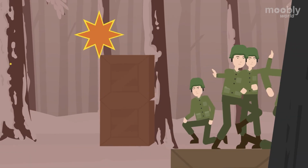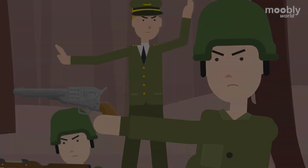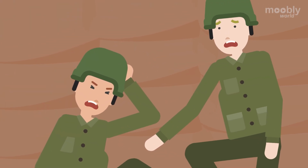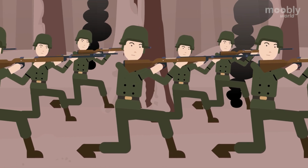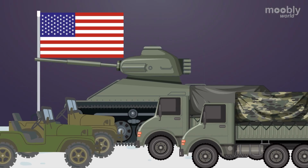This attack took the American soldiers completely by surprise. Confused and unable to comprehend the situation, they had no choice but to fight back. It soon dawned on them that the attackers were actually German soldiers, dressed in American uniforms. Even the vehicles they were using belonged to the United States military.